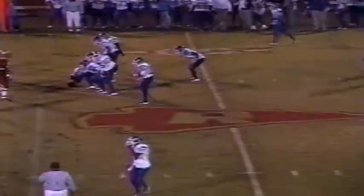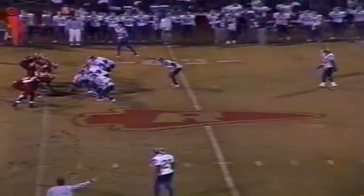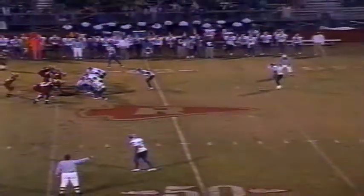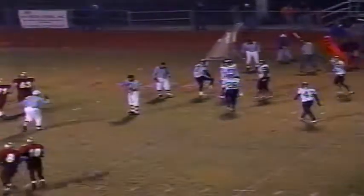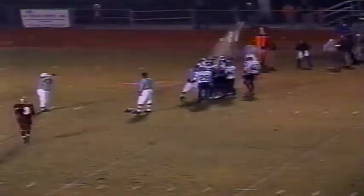Deep to return for the Warriors is Lawrence, LeBrian Lawrence. So Lawrence back, here's the kick. Tribble has a pooch punt straight up in there. It's going to hit right at the 20 and take a sideways bounce and basically die there just outside the 20-yard line. So, effective punt. 25 yards on the kick, according to Terry Stafford's quick red pen. So with 1:01 to go in the first quarter, Lebanon still leads Riverdale 3-0.